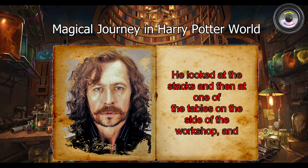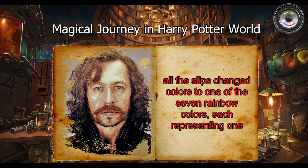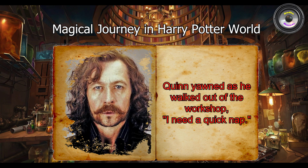He looked at the stacks and then at one of the tables on the side of the workshop, and thin post-it-sized slips flew to the hundreds of stacks. The thin post-it slips stuck to the stacks, and after all the parchment stacks were marked, with a snap of Quinn's finger, all the slips changed colors to one of the 7 rainbow colors, each representing one of the subjects. The marked stacks flew up in the air and arranged themselves into 7 neat stacks for 7 subjects. Quinn yawned as he walked out of the workshop. "I need a quick nap."